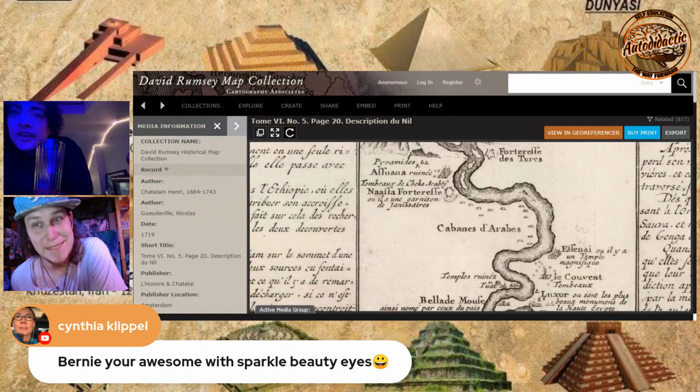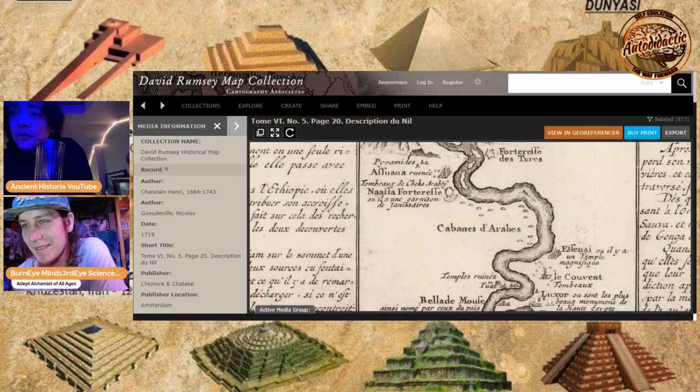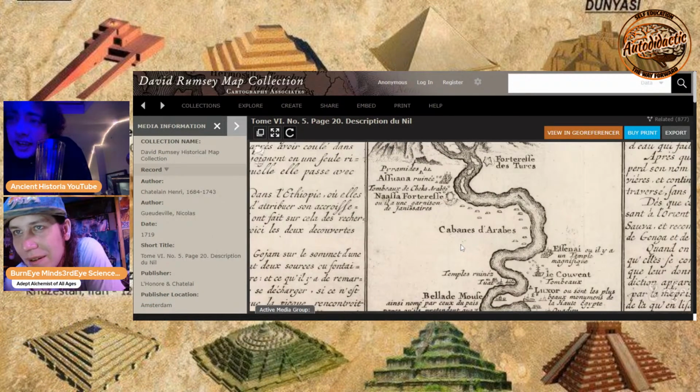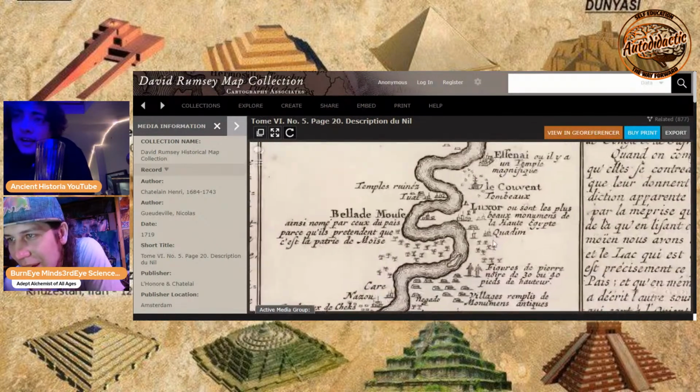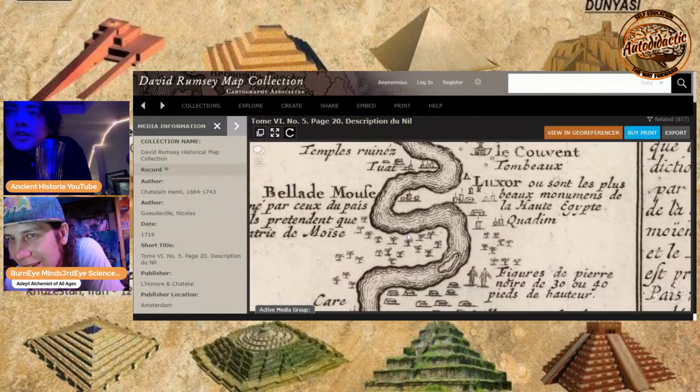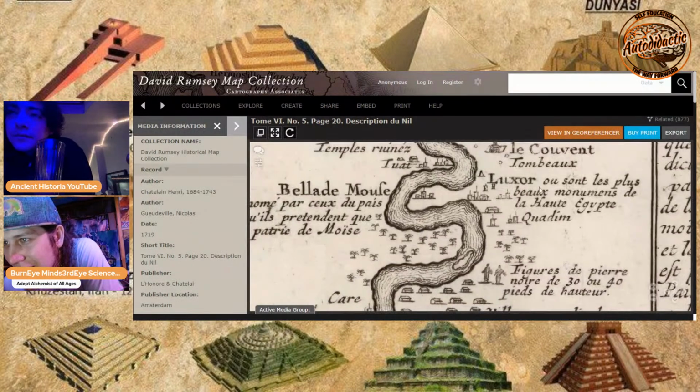But one thing you will notice if you zoom in on Luxor, just there on your right, bottom right of the screen. Look, there's Luxor. Look what's next to the L of Luxor. What's that? Just at the top of the L. Oh, a pyramid above it. Yeah, that's a pyramid at Luxor.